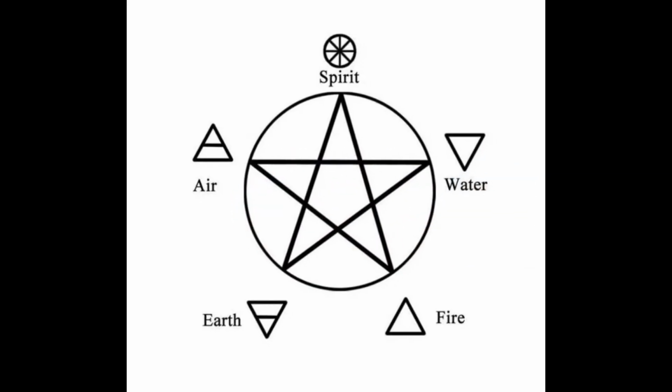Basically, there are 4 elements: earth, air, fire, and water. But there is also a 5th one, spirit. They're pretty much the building blocks of magic. They are connected to each other, especially when you call on them to aid in your magical workings. They help you bring balance and harmony. So I will go over each element and what its signs are, what the color correspondences are, and what they symbolize, or what you can use to symbolize them.